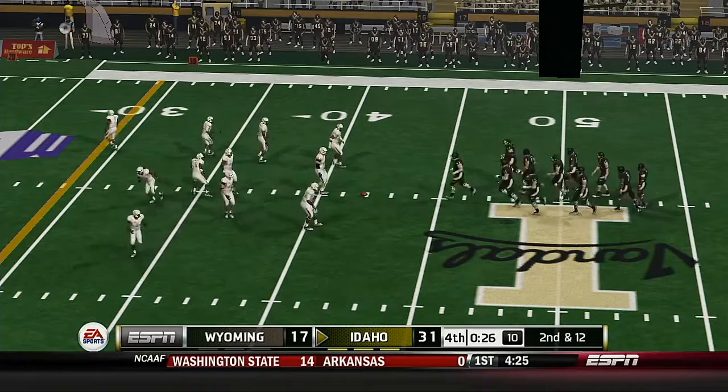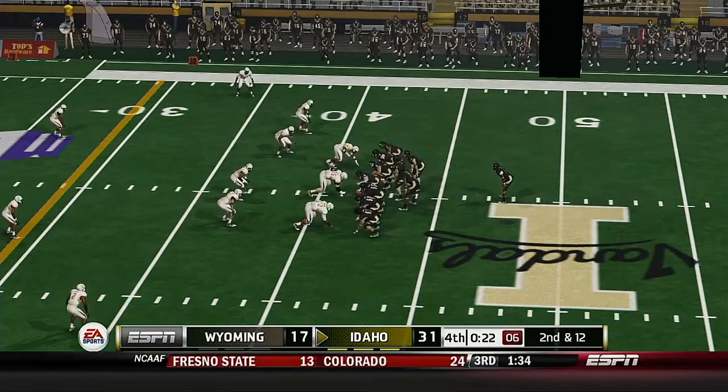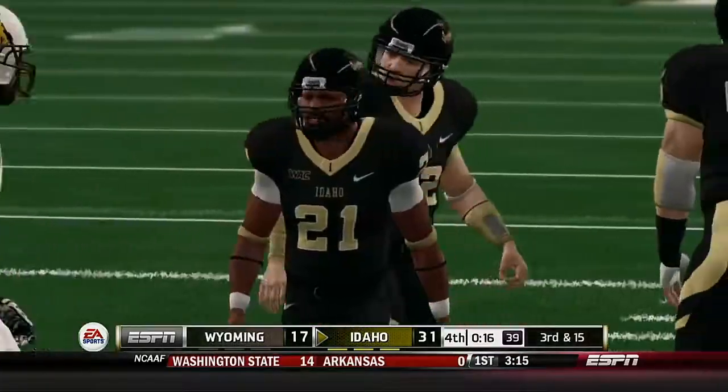Second and 12 coming up here. Ball on the 42-yard line. We should just see the quarterback take a knee right here, winding down the rest of this clock. He'll go down to one knee.